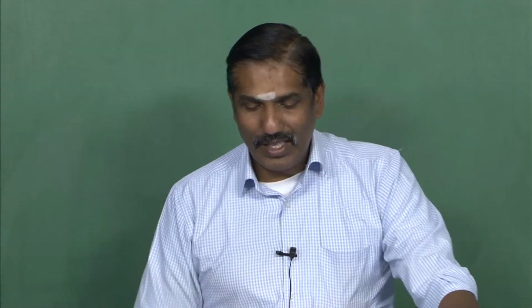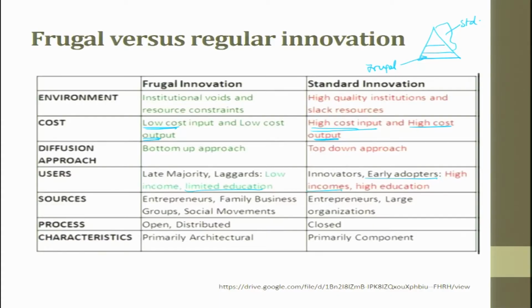In standard innovation, early adopters, high income people and highly educated people start using it. Entrepreneurs, family business groups and social movements are the resources for frugal innovation, while entrepreneurs and large organizations come in standard innovation. The process is open and distributed in frugal, while in standard it is always closed. For example, bigger companies hold IPR, or they don't even file a patent but hold everything within them. Standard innovation is your Pepsi and Coke: the formula is not known to anybody, but the products are distributed. The characteristics are primarily architecture here, and primarily component there. Architecture means it starts from the output and goes towards the input, while standard sometimes starts from the basic things and then goes towards an output product.